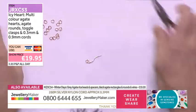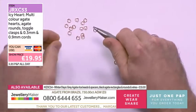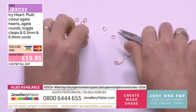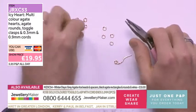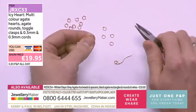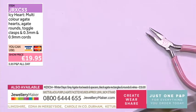So next thing I'm going to do is close them up, and all you need to do is give them a little squidge, and that closes them. I love that term. Squidge. Just going to give it a little close. And in between each of your beads, you're going to need five. So you will need quite a few jump rings. So I'm just going to close those up. I'm going to put those five to one side to use in a second, and put the rest of those in my tray.